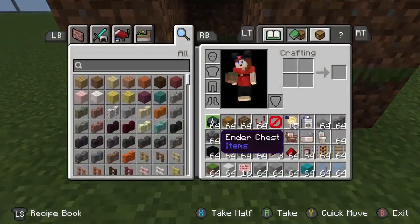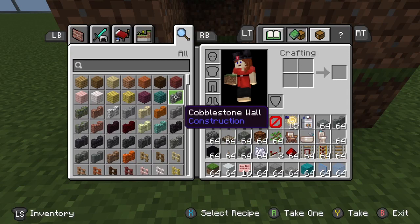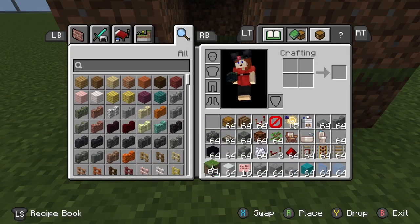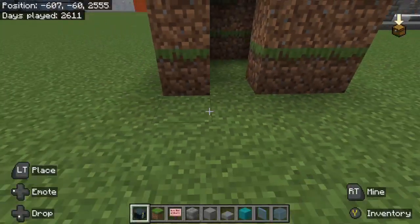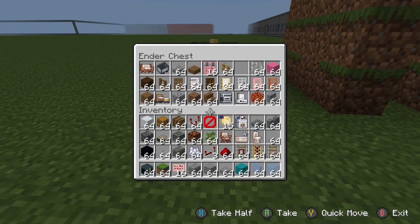So I think, if I remember correctly, we started out with this. No, because we didn't have dark oak. Good question.